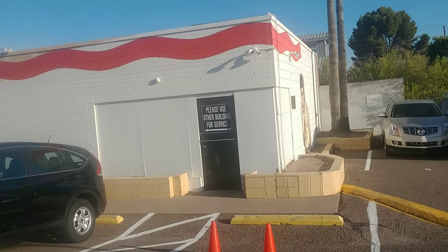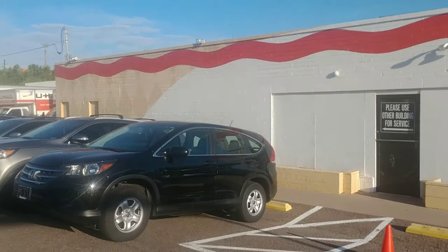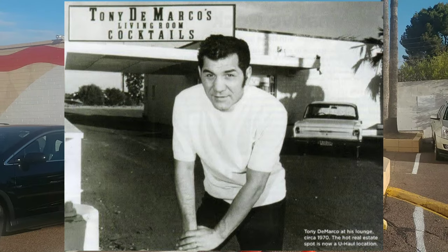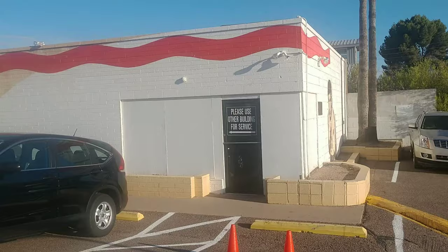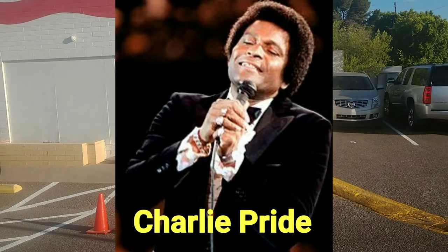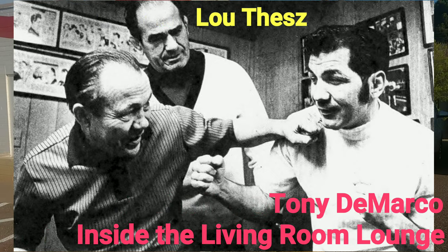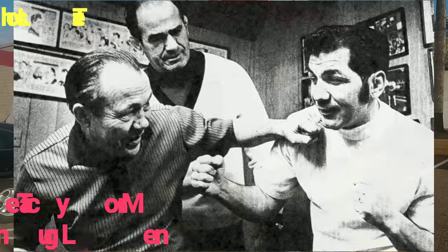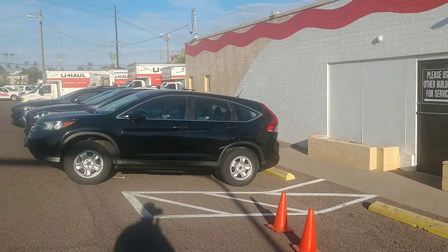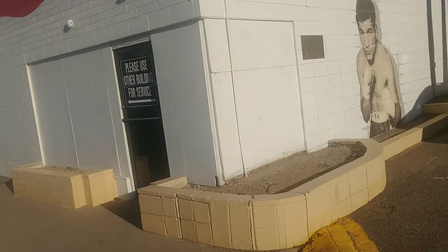DeMarco capitalized on his fighting fame and celebrity connections to promote his living room lounge here in Phoenix. Musicians performed nightly, usually on piano, with customers often crooning along. Buzz about the champ's lair spread, and the bar attracted such stars as country singer Charlie Pride. Six-time world heavyweight wrestling champion Lou Thesz lived only a few blocks away and would stop in periodically and talk with Tony. In a Phoenix Magazine story on DeMarco, he stated, "We had a lot of regulars. A few couples who met there even went on to get married," DeMarco boasted.